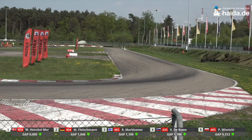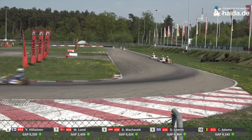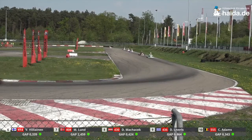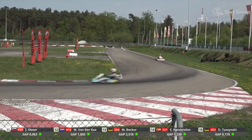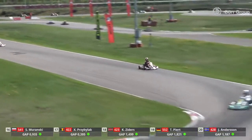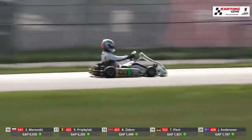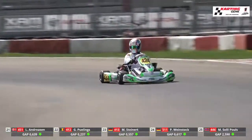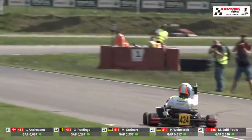So Henkel Mortens is now on the approach down the back straight into turn number 6. So just keeping an eye on where our leader is at the moment. So he is coming down into turn 9 for the final time, and I have to say, a sterling effort. Mr. Consistency, I think I'm going to call him. And it's Martin Henkel Mortens on the 424 that comes round turn number 11 for the final time and puts the throttle down and knows that he has taken the lead in the point standing.